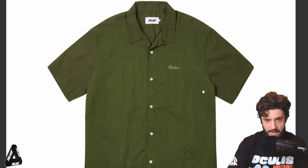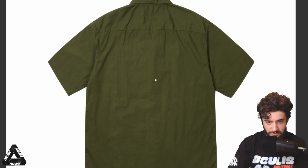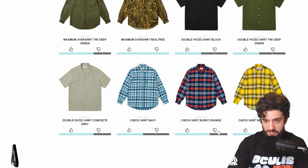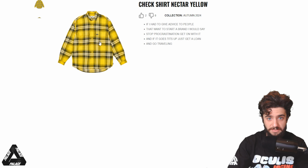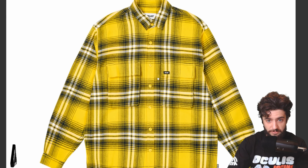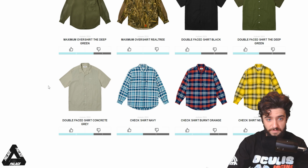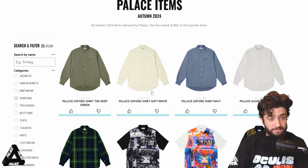This one's all right. Palace script logo. I'm not sure I feel that material, or I dig what's going on there. I'd have to actually see that in hand. But also the Anthony Fantano flannel is also calling to me as well. The Nectar yellow shirt, the check shirt, which is pretty nice. I don't have any flannels in the arsenal right now either, so maybe it's time to get one of those. But very nice collection of shirts from Palace.